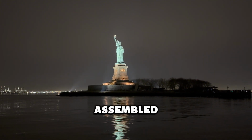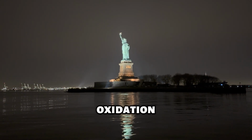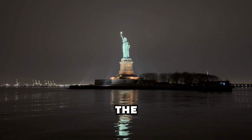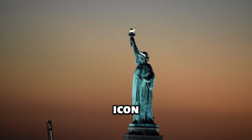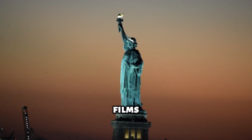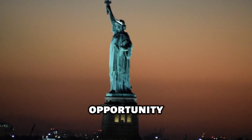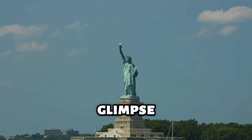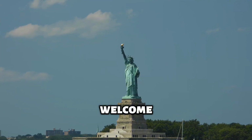When it was first assembled, the statue's original copper color was bright, but oxidation over time created the familiar green patina we see today. The Statue of Liberty isn't just an engineering feat, it's a cultural icon. It has inspired countless films, literature, and art, symbolizing the hope and opportunity that America represents. For immigrants arriving by sea, the sight of Lady Liberty was their first glimpse of a new beginning, making her a lasting emblem of freedom and welcome.